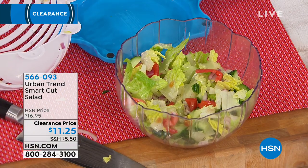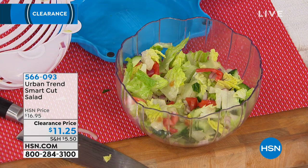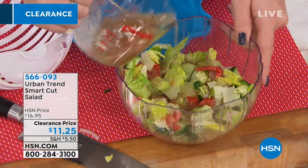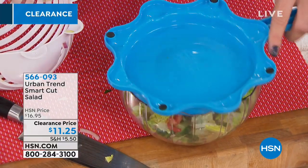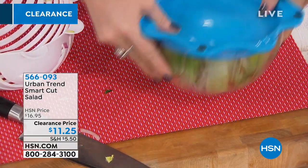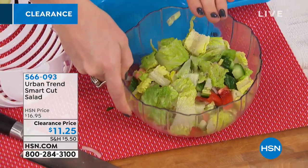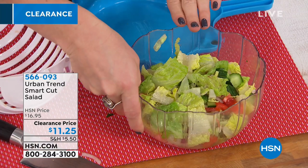Now, here's something a little extra. If this is maybe for your lunch at work or for your dinner at home, go ahead and take your salad dressing, pour it over the top. You can pop that lid on and toss your salad. So it is everything to get away the barrier of doing a salad.